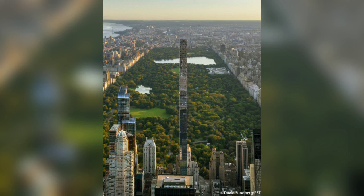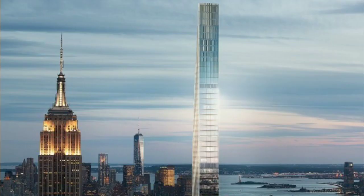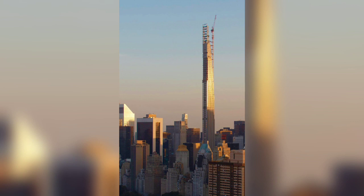Also known as the Steinway Tower, the skyscraper topped the list of the world's skinniest buildings when it was completed in 2021. Its 60 feet wide base is a designated city landmark, with the building's height-to-width ratio of 24:1, managing to house 60 luxury condominiums in the slender frame.